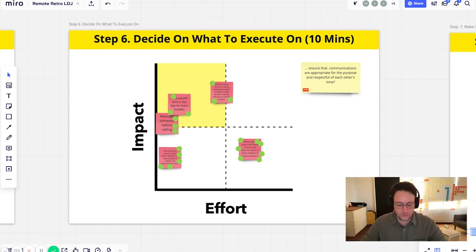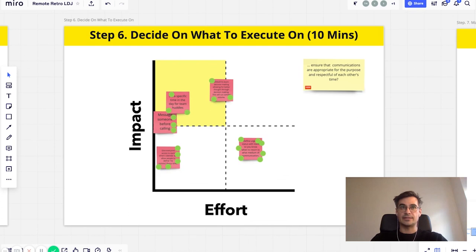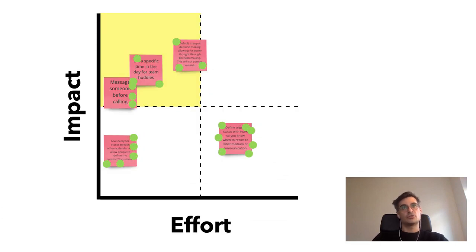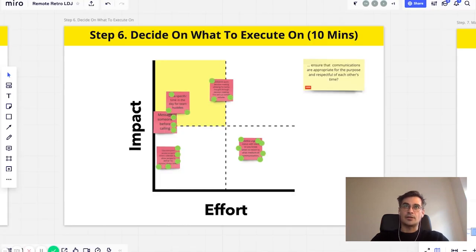Yeah, so we have done the effort impact scale, and based on these four quadrants, we have identified the highest impact solutions that would take the lowest effort to implement. So we have three really interesting experiments to run. And in a workshop, we would also map out specific steps that the responsible person for each of these experiments should take to complete them.